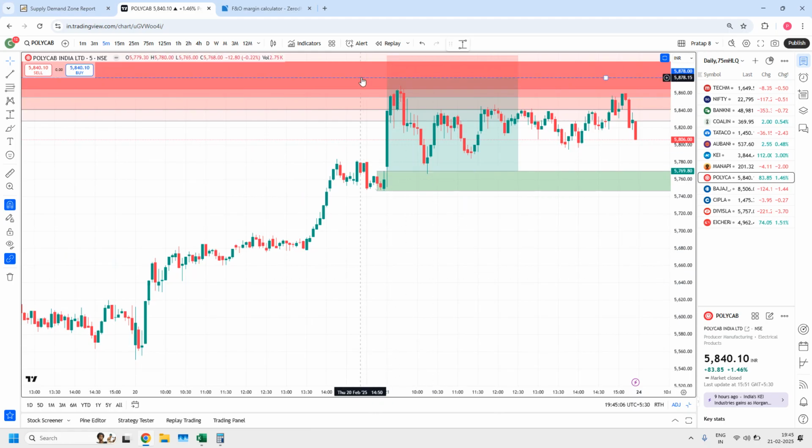See here, when I adjusted, I have drawn the blue color line. Till the blue color line, the risk is exactly 2%. So 1.96%, that means almost 2%. So in case my trade is stopped out, I will be getting a 2% loss. But what is the problem here? Sometimes prices may not reach your fine-tuned entry. If that is the case, you will be missing the trade.